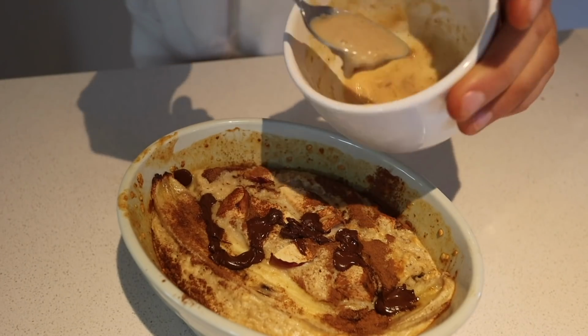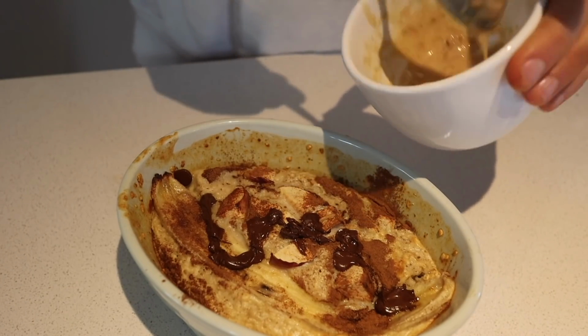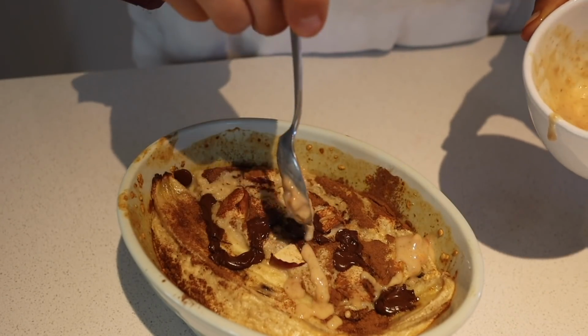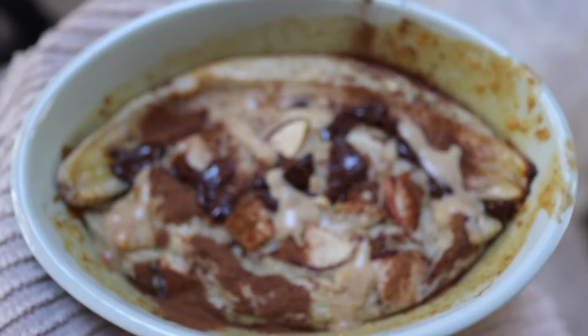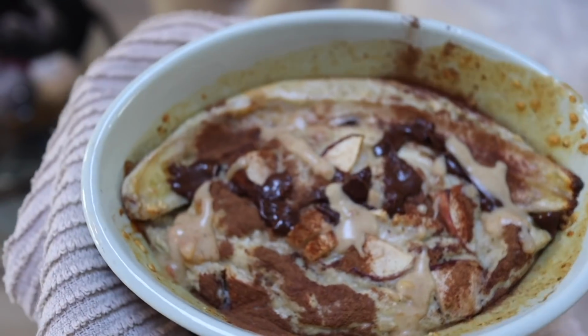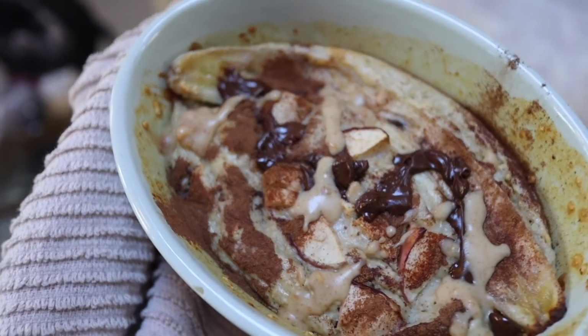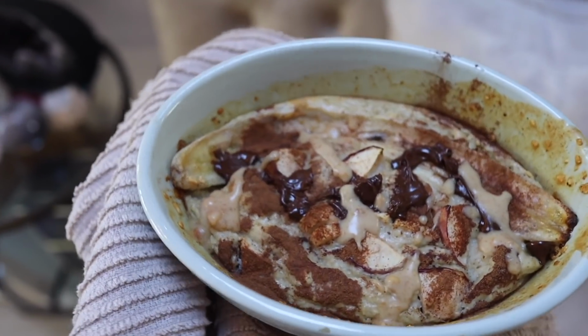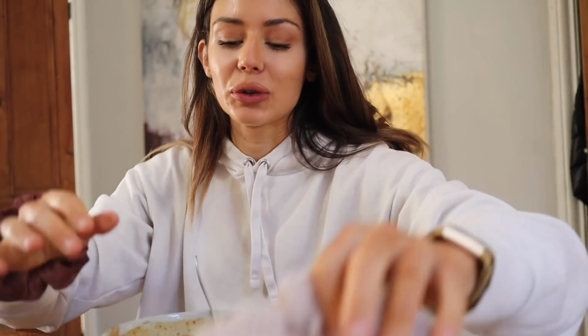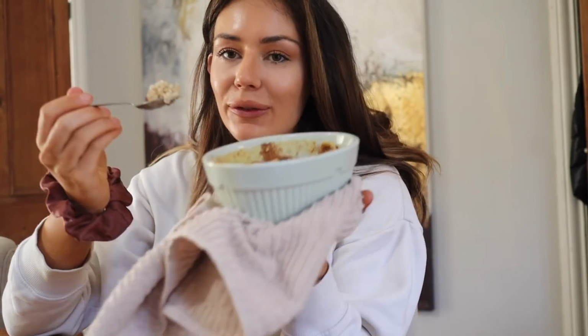Then I've just melted some peanut butter and added a little bit of milk. Here it is, it actually just looks like one big cake. I've put some banana, apple, some melted chocolate and peanut butter on there. But yeah, this is one of my all-time favourite breakfasts. So good. The bowl is still hot if you are eating out of the ramekin, so obviously have a kitchen towel. But it's really like cake for breakfast.